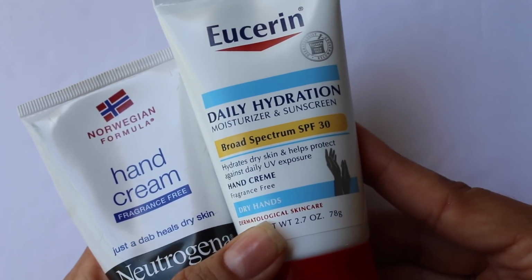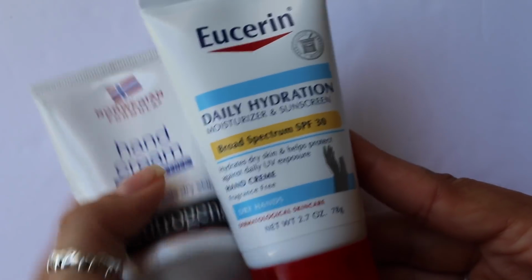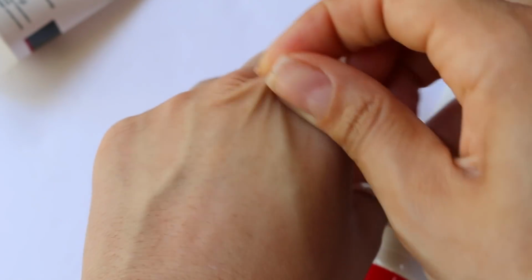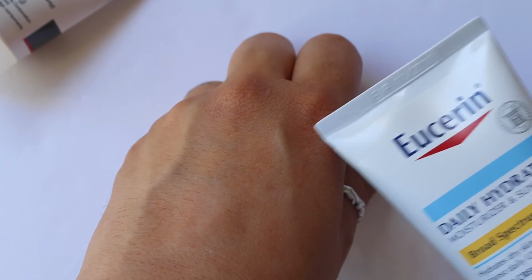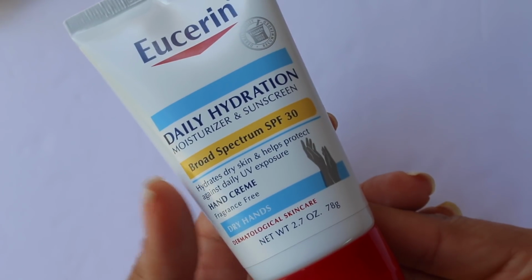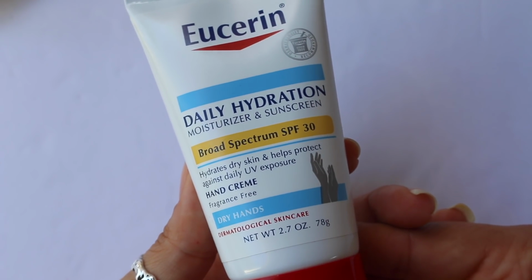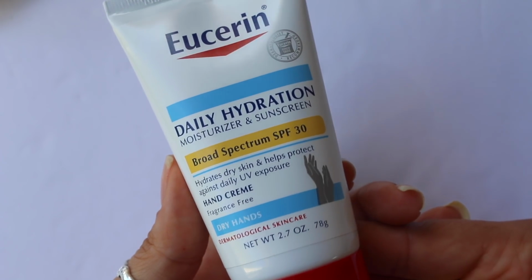And the reason sunscreen on the hands is so important is because it doesn't just act as a moisturizer, but our hands have very loose skin. If you notice, you can easily pinch the skin on your hands, and it is said that hands show the first signs of aging. So a hand cream like this that has sunscreen in it is really going to help protect your hands in addition to keeping them moisturized. You can always use a little bit of extra protection when it comes to your hands.